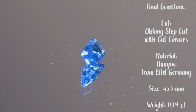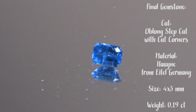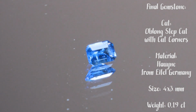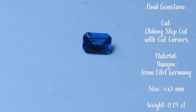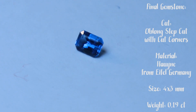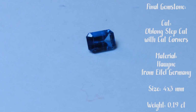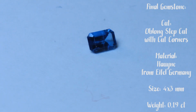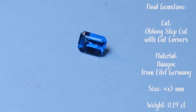However, most Hauyne is not clean, and I understand from several other cutters that polishing and cutting fractured and included Hauyne can be a nightmare. Hauyne is not commercially mined, and recent government restrictions in the Eifel district have made it difficult for rock hounds to search for Hauyne crystals, which is how all the crystals available have been found.